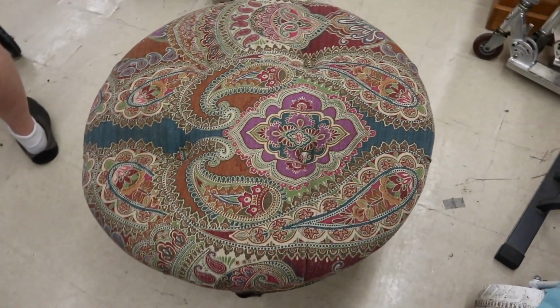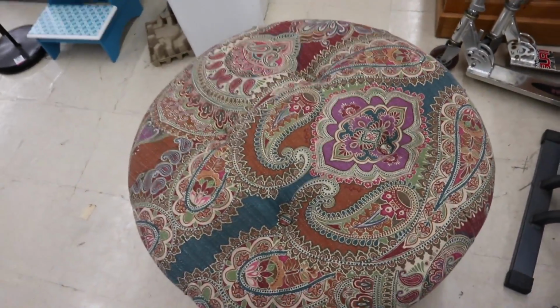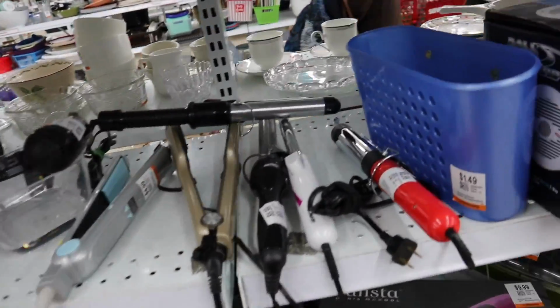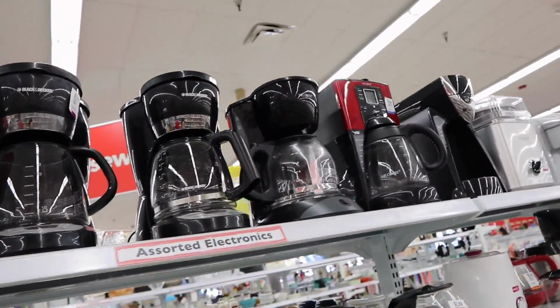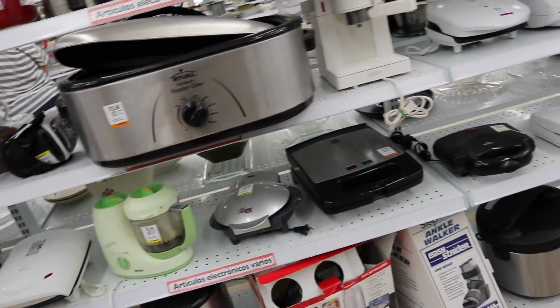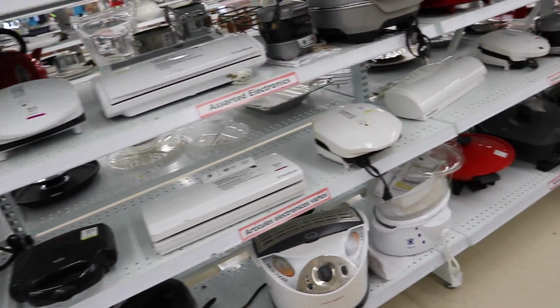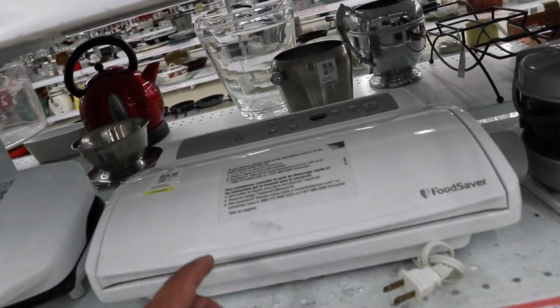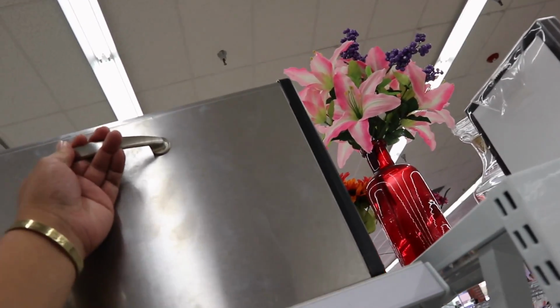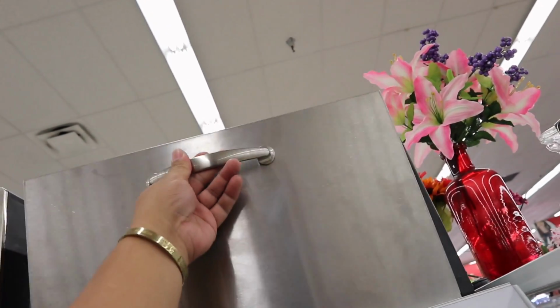Oh my gosh, this like ottoman is really cute. They have like all sorts of flat irons. Oh my gosh. All of the coffee makers. A roaster oven. Lean mean grilling machine. Oh, this is like the food preserving thing. $30. Jeez Louise. Is this a bread box? Wow, that is an intense bread box.